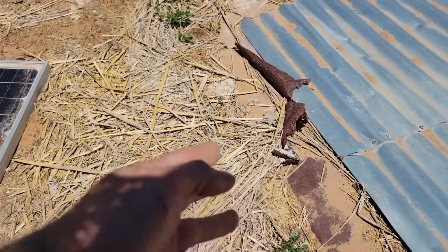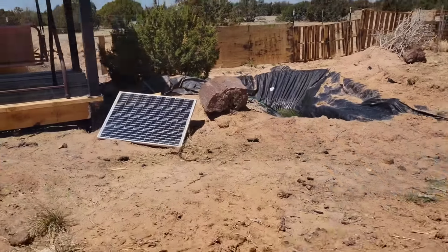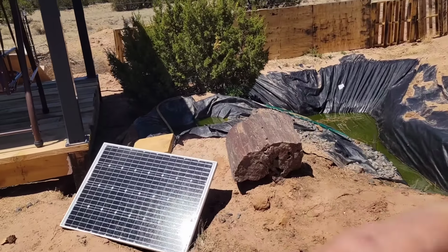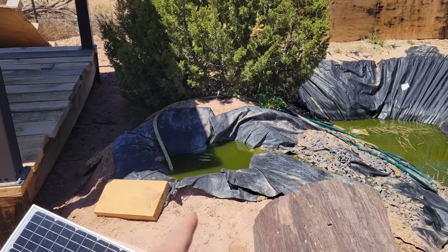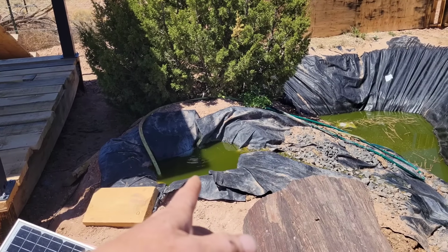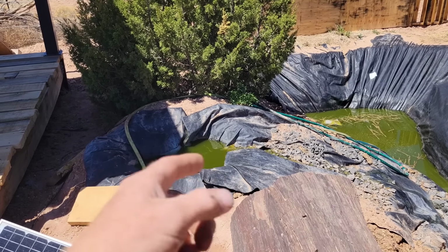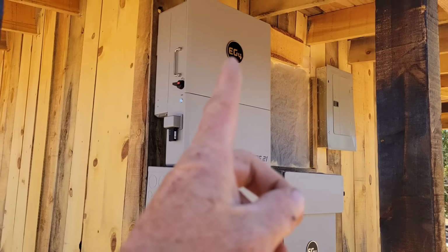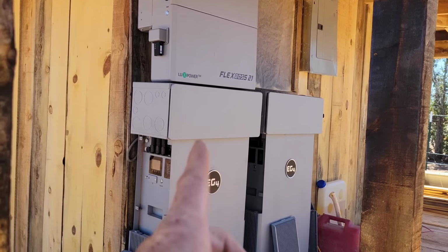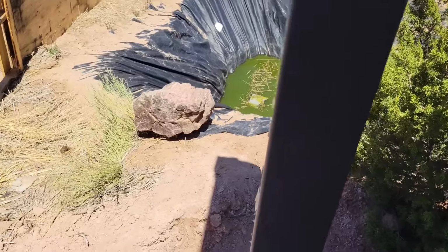So there's some alfalfa up here, just out in the middle of nowhere. This is my rain harvesting pond, just to water the gardens and livestock if I need to. And it needs a little work right now. Basically, I hadn't had enough power running a powerful enough filter to filter it, but now I do. You can read about this system in the link down below. At any rate, that'll be filtering perfectly now.